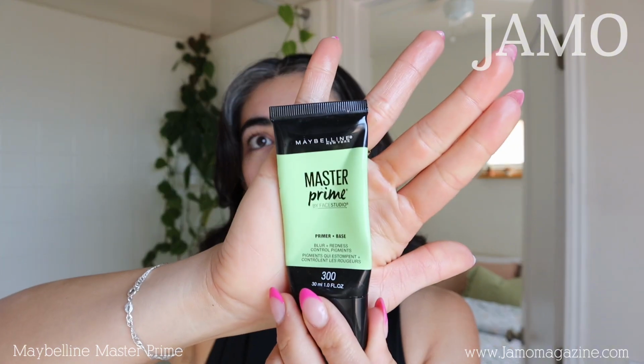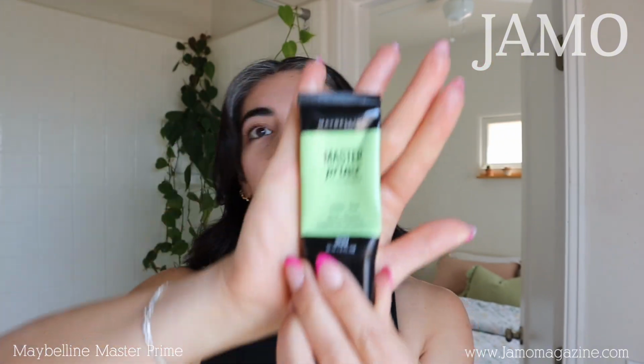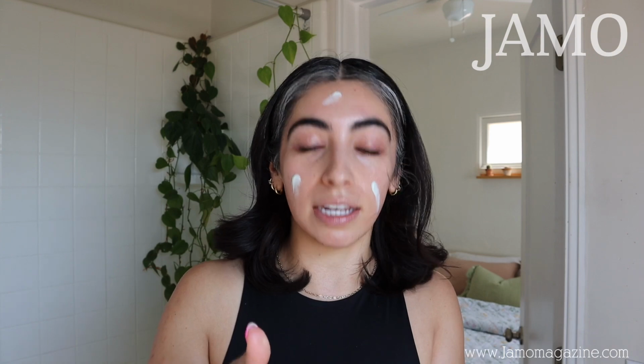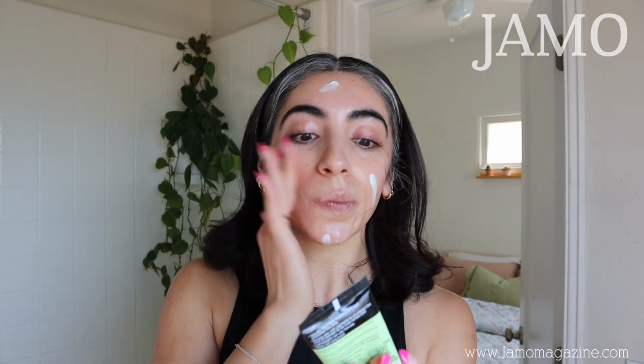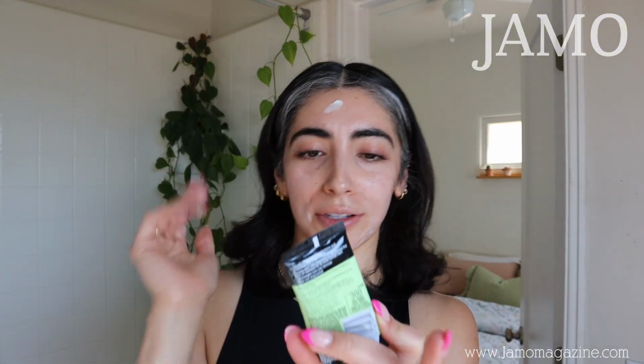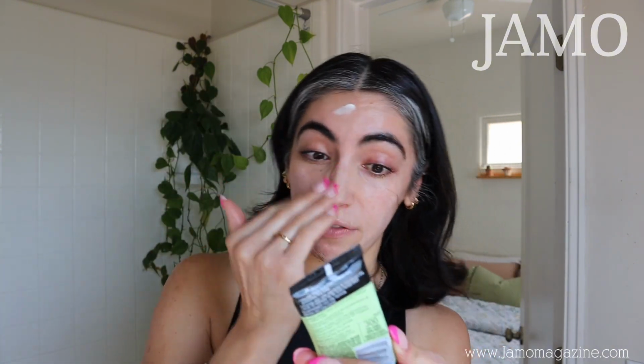Next is the actual makeup. So I always love to start my makeup off with this Master Prime from Maybelline. So it's just this color corrector. I love it. I can't not wear it. I'm just obsessed with it. You know those things where now it's just part of your routine. I just wanted to try it out, and it's something that I need to always have on. It just helps blur out the skin, because of any unevenness or roughness.